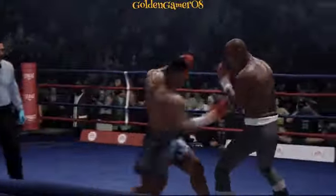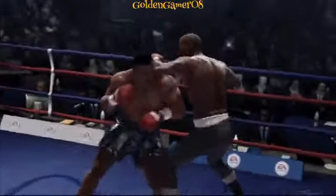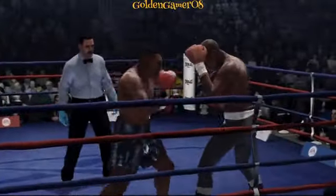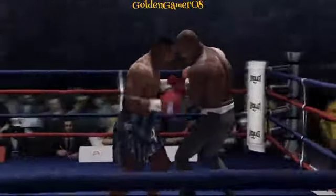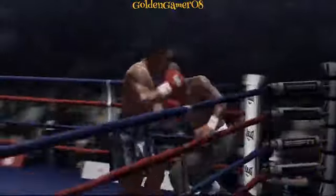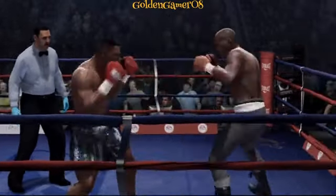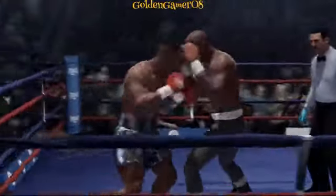Over that hook upstairs. Tyson's making this almost like a do-or-die attitude. He's going for broke after being stunned himself. Well, he feels like his back's up against the wall. He's got nothing to lose. Well played, straight right hand. Scored well with the left downstairs. He scored well after being hit himself.